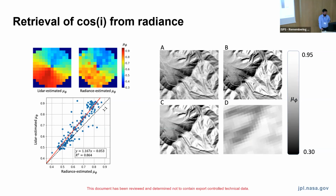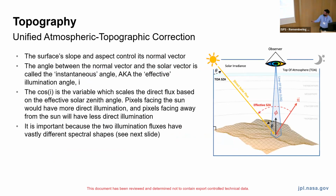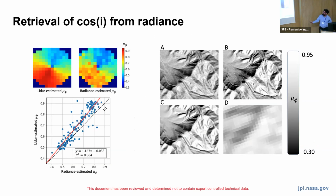Is this the reflectance, or is it? So that's the cosine I angle. It is the cosine of the angle between the normal to the surface, this angle, the phi angle. Okay, but how did you create this product? It comes from airborne imagery, basically. B and C come from LiDAR, and A comes from airborne hyperspectral. Airborne hyperspectral. Yeah. And you can deduce it from that. Yes, with an accuracy comparable to LiDAR.